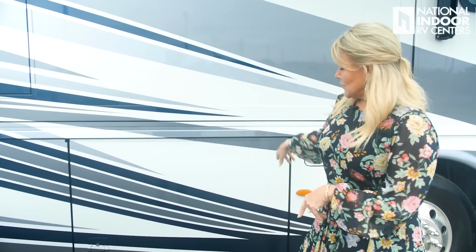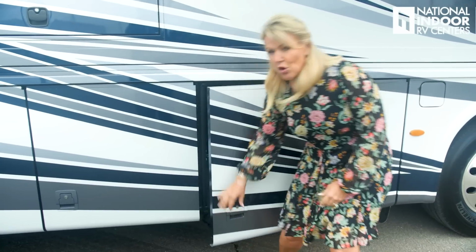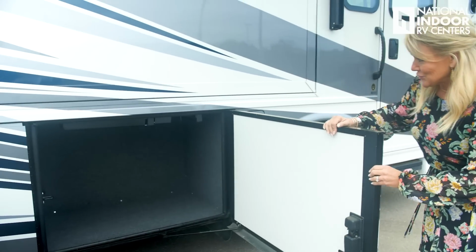Now also, let's start checking out all this storage space, because you get so much of it in the Kountry Star.